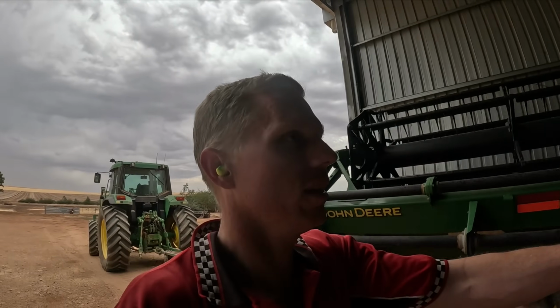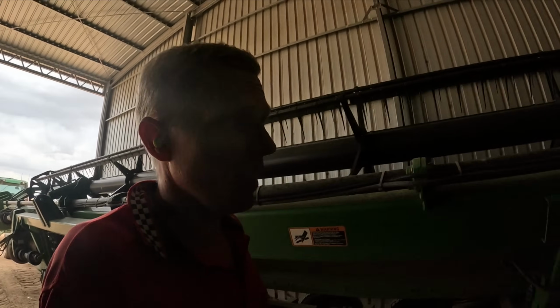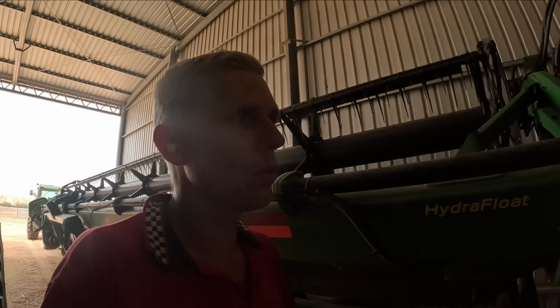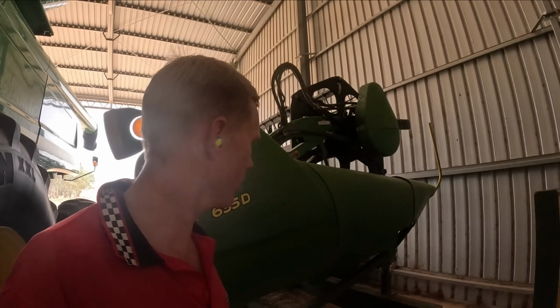So anyway, I don't have much to clean up on here. It's only underneath the covers on the other end. I've sort of done 70–80% of the cleanup out in the paddock before I brought this thing home, so I just wanted to get under here and give everything a good cleanup.